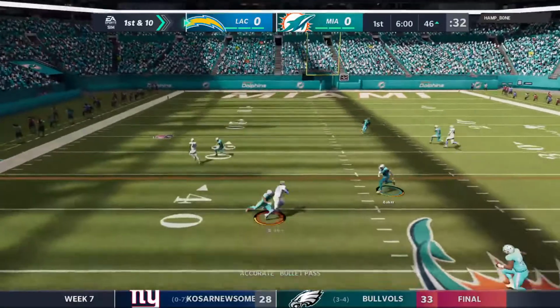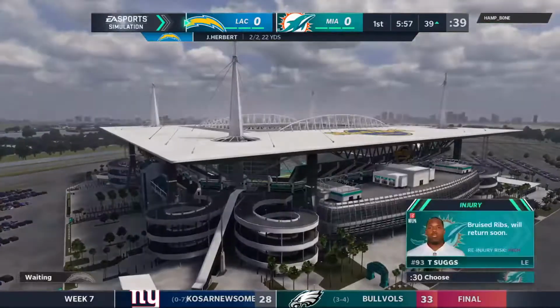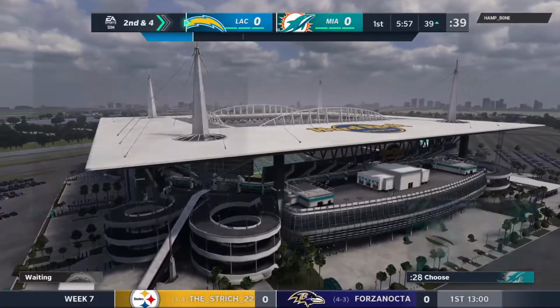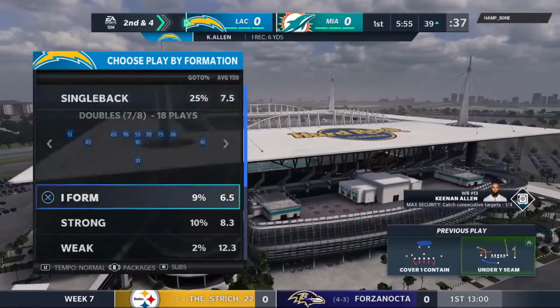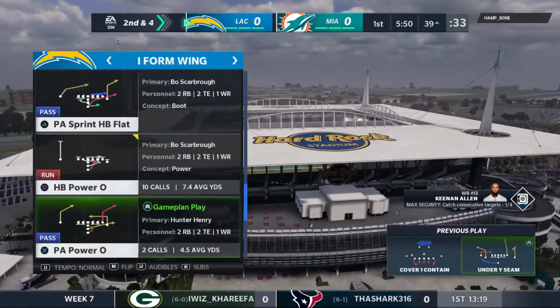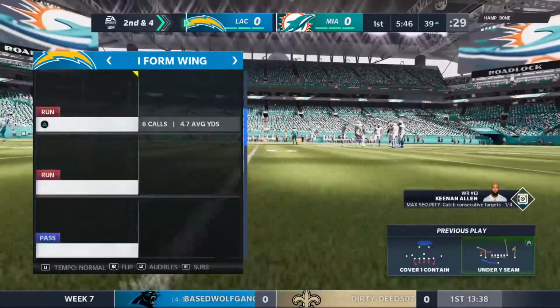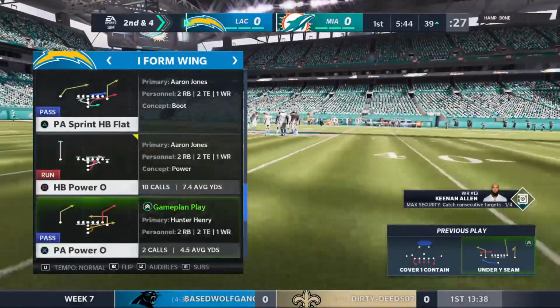On 1st and 10, Herbert caught by Allen. And he'll get it inside the 40 to the 39. A gain of 6 there on first. One thing we do know, he's going to get his catches. So as they move forward defensively, got to continue to focus on not giving up the big play when he does catch the ball in the secondary.